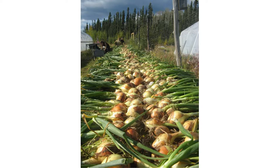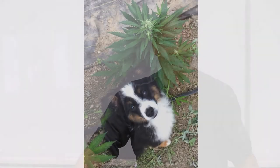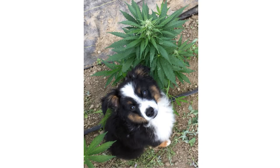Onions also was a really profitable crop for us. And here's some of our big Isle of Craig sweet onions that we grew. So here's our little dog, Rusty, our mini Aussie.